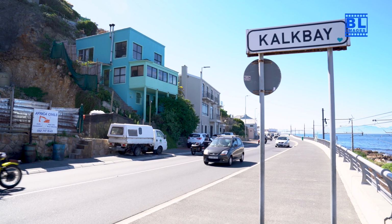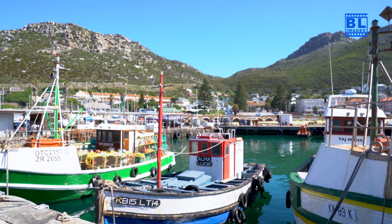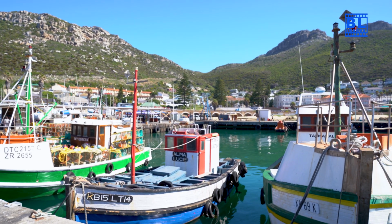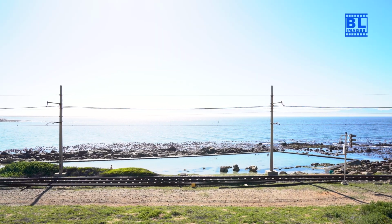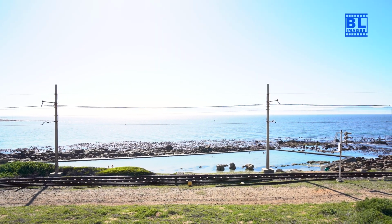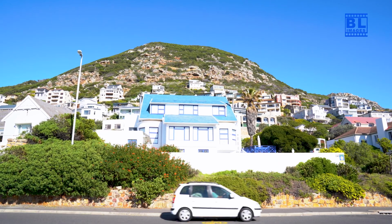Our coastal exploration takes us to the quaint charm of Kalk Bay, where historic architecture meets artistic flair. We'll then venture to Glen Ken, a coastal gem with stunning views. Join me for a leisurely stroll through these picturesque havens.